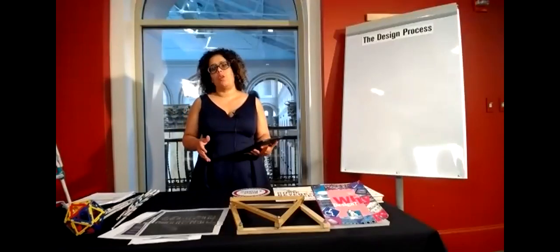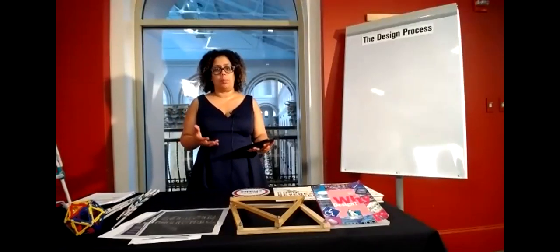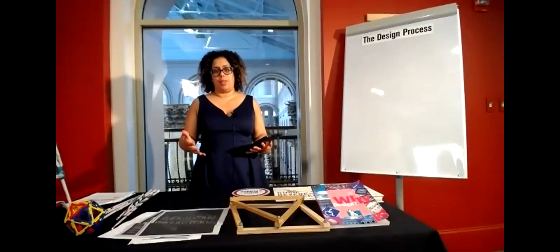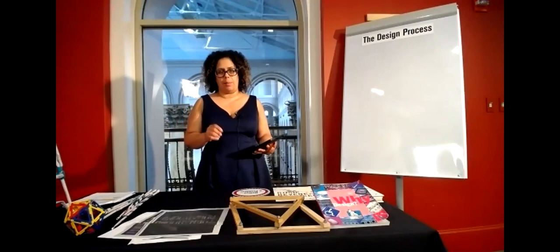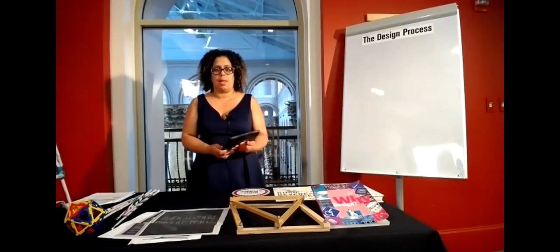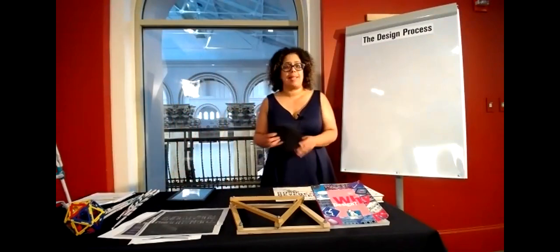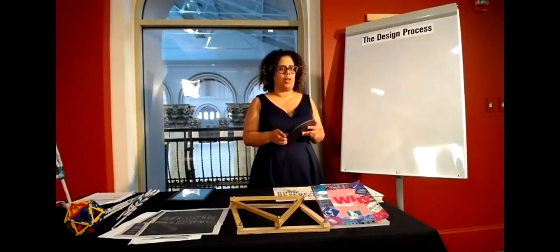Now, it was really cool to be able to look at a completed project behind the scenes. Engineers work on a lot of different types of projects, but what they do have in common is that they use a common design process, which Dave started to mention. This engineering design process has several steps, and we're going to review what those steps are.